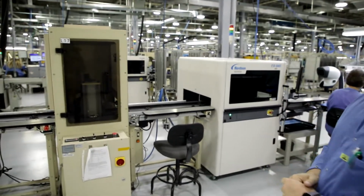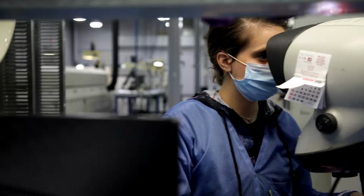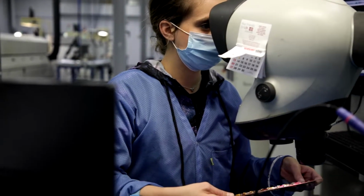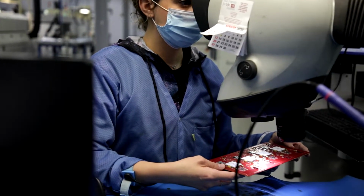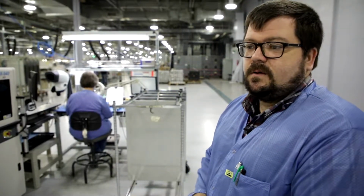And then we have our AOI FX 940. This allows us to do real-time quality checks on what's coming out of our SMT line. If we get any defects, it actually is reported back to the metric that we started with, and the line will be stopped and they'll adjust it accordingly.